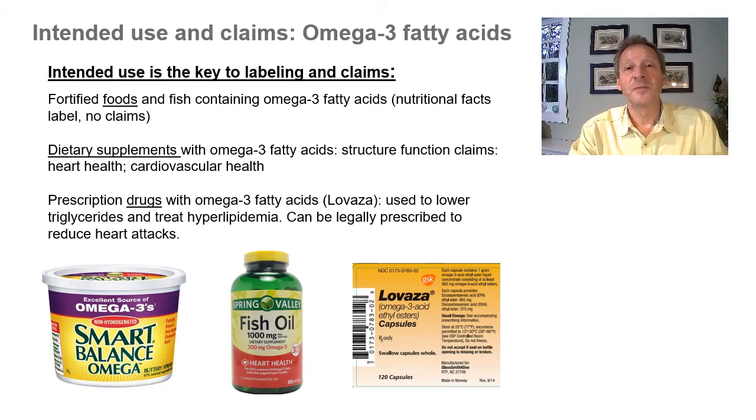Remember, foods have to be GRAS, generally recognized as safe. Well, omega-3 fatty acids have been approved from some sources. Again, I don't want to get into many details, as GRAS ingredients. So you can add it to your food. You can fortify your foods, but you cannot make any disease-related claims if you add it to your food.